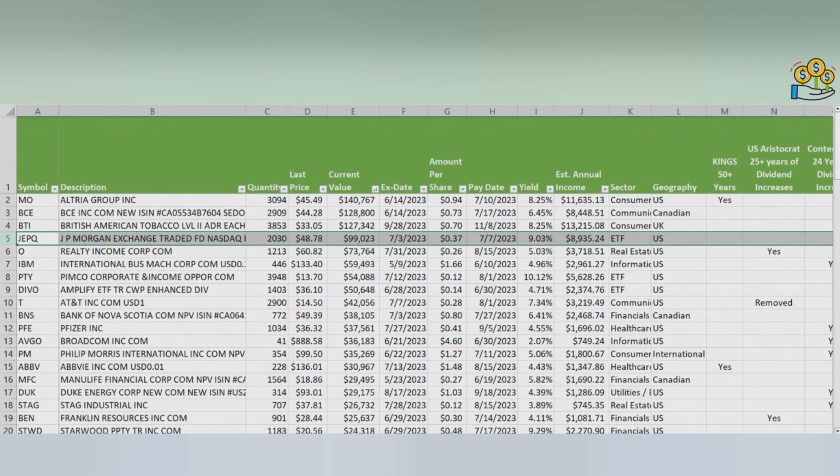So right now I've got 2,030 shares, or just under $100,000, and that's generating $8,935 a year, and it pays out monthly, which is great. Now, one of the issues and things to know about JEPQ is that it changes every single month. So if you're buying into JEPI or JEPQ, just know that that's the case. It'll go up and down every single month, specifically because it's derivative and based on all of the options that they're writing for that particular month.